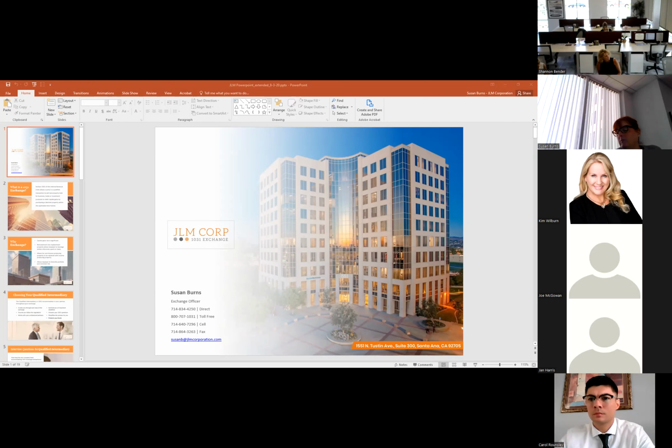Okay, so then if you're saying that, wouldn't we still need your company to help facilitate it? You need an accommodator. You need an accommodator for the 1031, but in order to drop and swap, you want to make sure you've got good tax representation to get all that together.